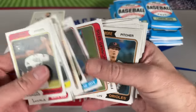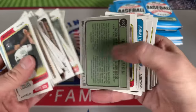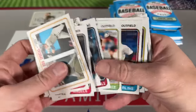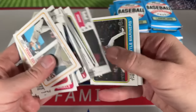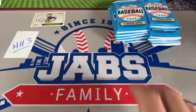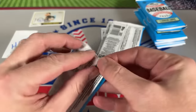The rest of it's just going to be all base. There will be one Chrome card in here, so we'll go through a little quickly. There's the Judge card. Good old Judge. Chris says, I'm hoping for one more auto.